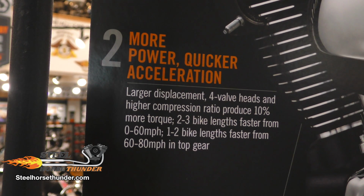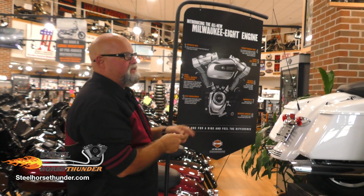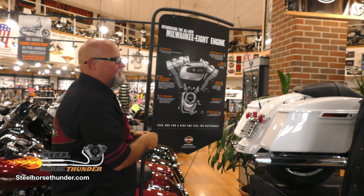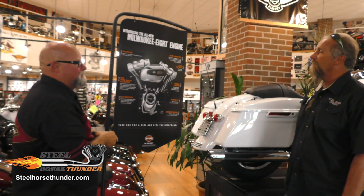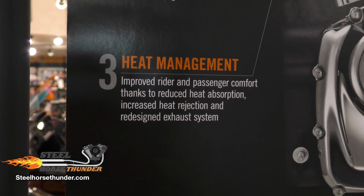Wow. If you compare a 2016 Street Glide Special with a 2017 Street Glide Special, this bike from 0 to 60 would be 2 to 3 bike lengths faster. From 60 to 80, 1 to 2 bike lengths faster. Wow. That's pretty good acceleration. Yeah, it is.